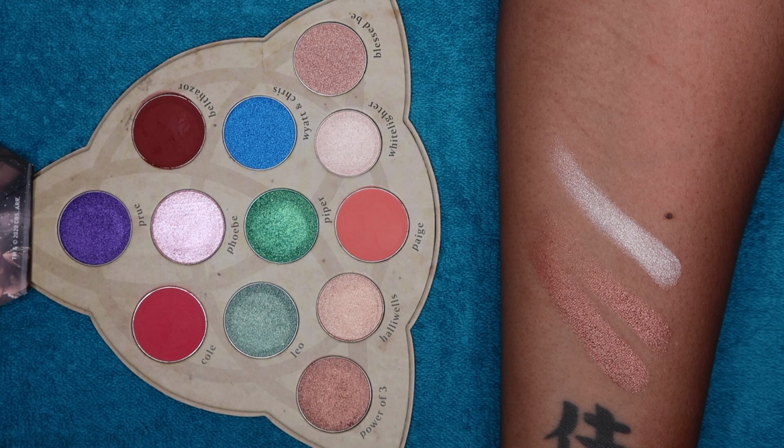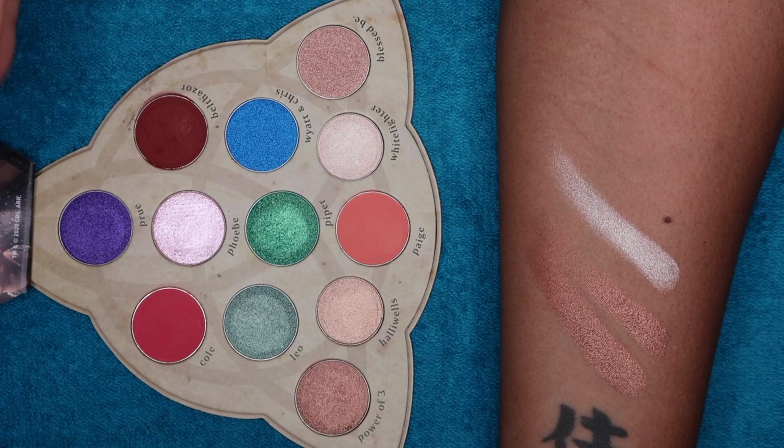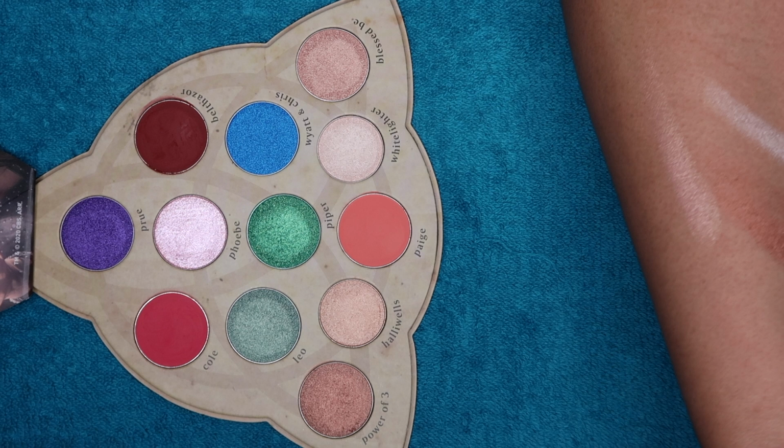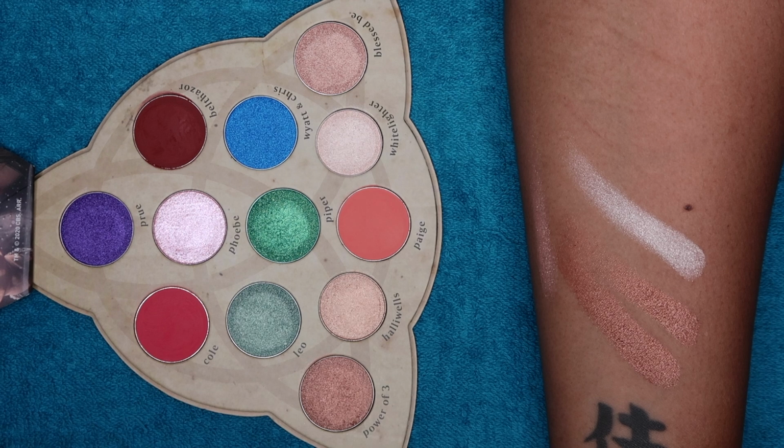Okay, let's see. We have Blessed Be. We already did Coal. Okay, so we did everything else. We just have these two left. Okay. Blessed Be. Same thing, your average pink champagne color. Not impressive. Let's check out this blue, which is Chris and Wyatt.